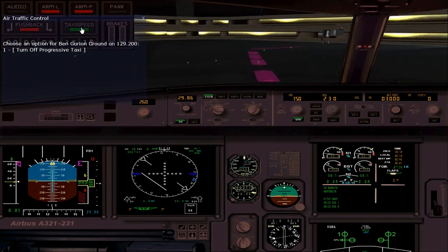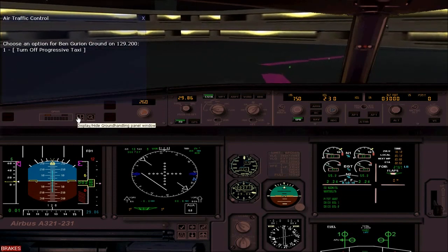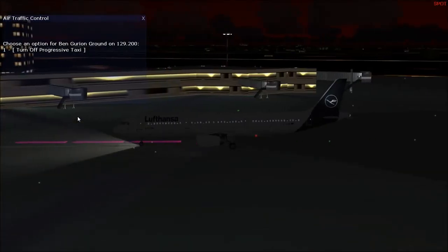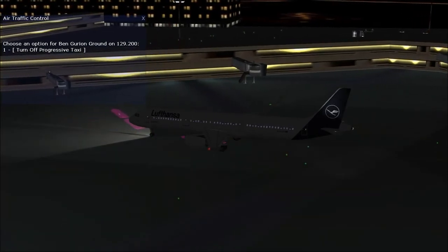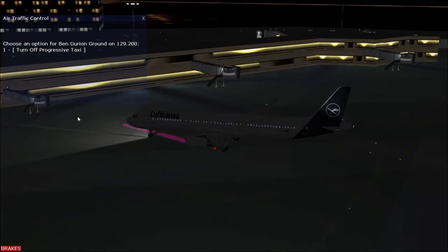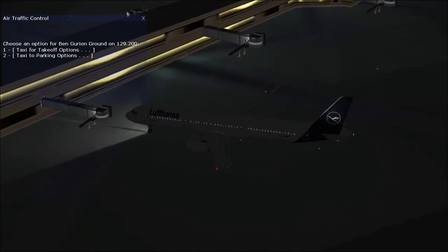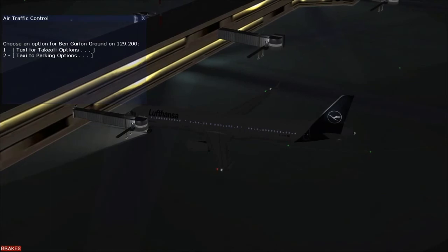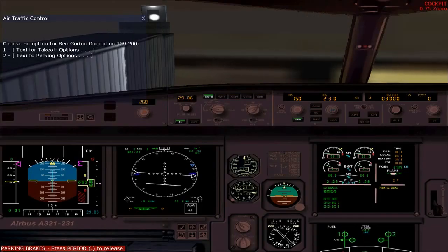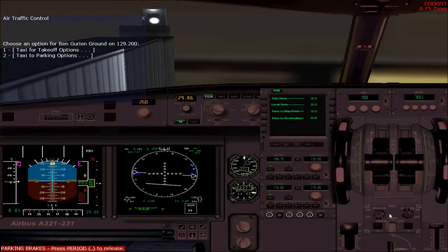Coming up to our terminal here, so I'm going to turn off the taxi gauge. I'm going to flip the exterior view here just so you can see the aircraft pulling into the terminal. Parked at the ramp. I'm going to go ahead and turn off the engines and secure the aircraft.